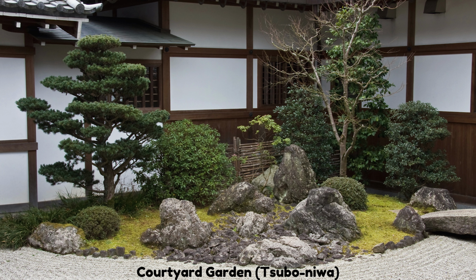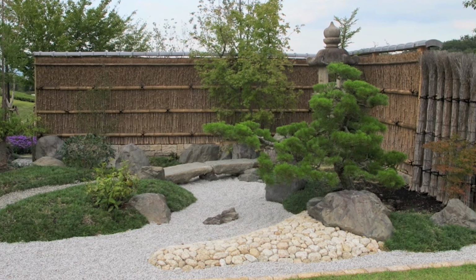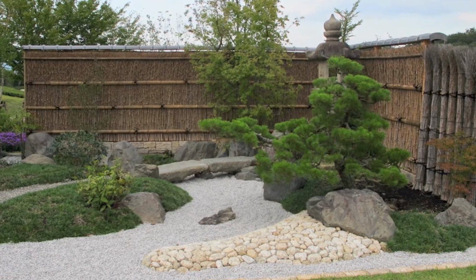The next style of Japanese garden is the courtyard garden, or Tsubo-niwa. The courtyard garden is where Japan stands out for creating landscapes for small spaces. Usually this space is just less than 11 square feet in size, but in a central location of the home.